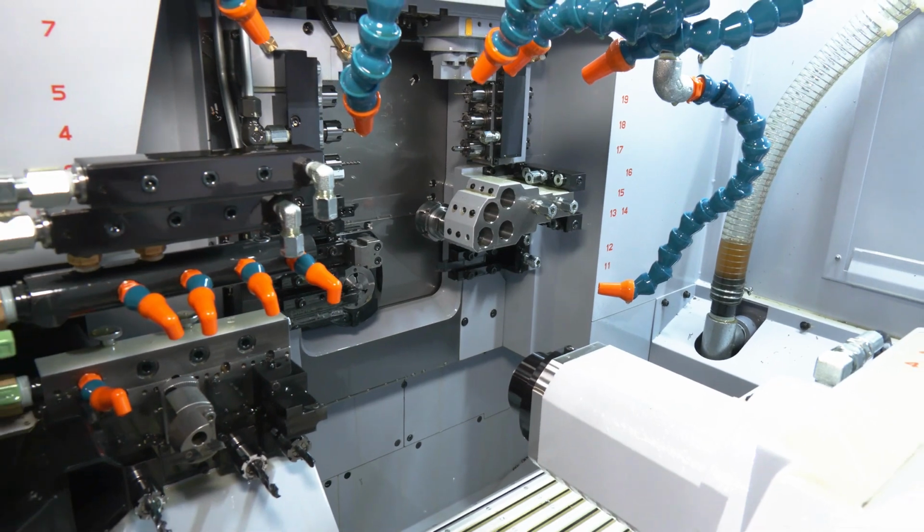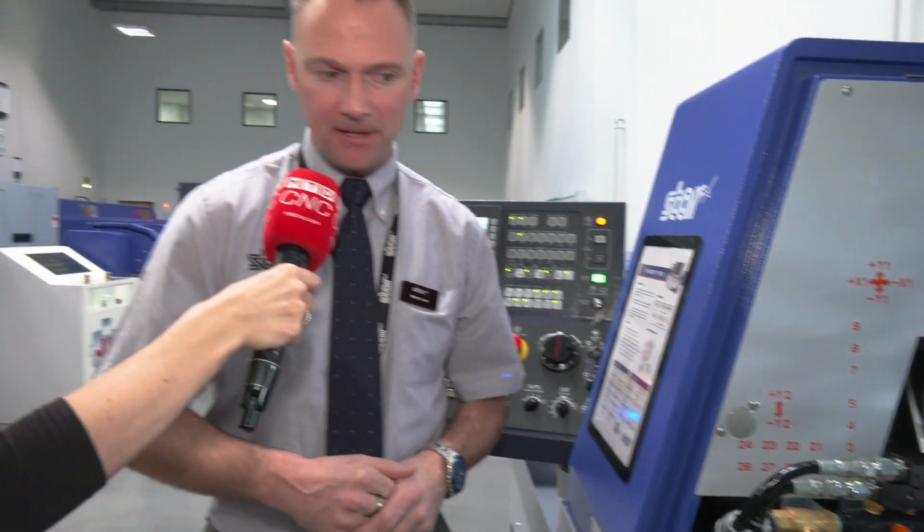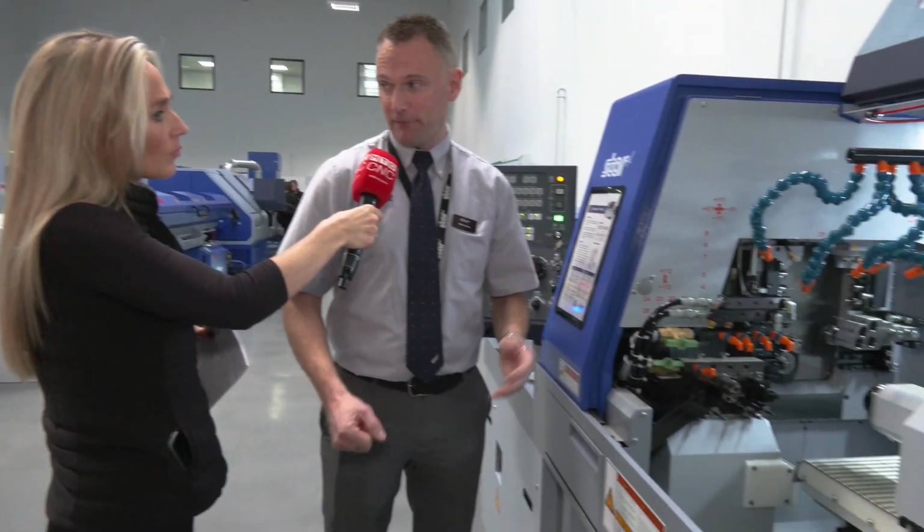So why are you wanting more complex parts? Is this like market driven? Yeah, absolutely. We seem to be seeing more complex, smaller parts and big ones, to be fair. Customers want to get the parts off in one hit, so more tools required, and so these kind of machines are perfect for the kind of job.